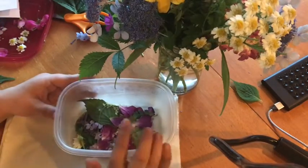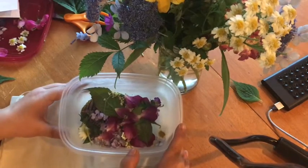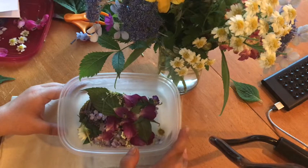So I'm going to save these dried flowers, and we're going to use these to make a different botanical craft the next time we get together.